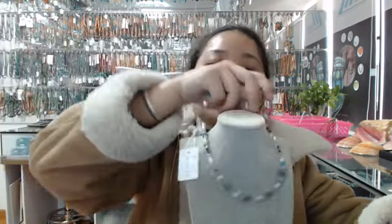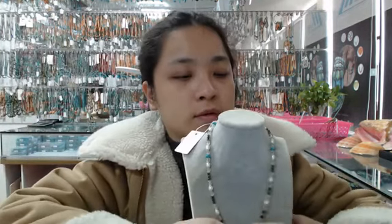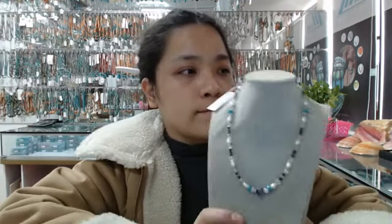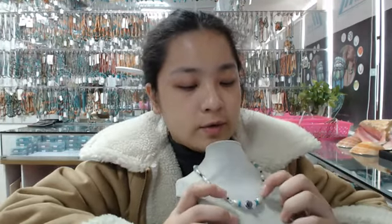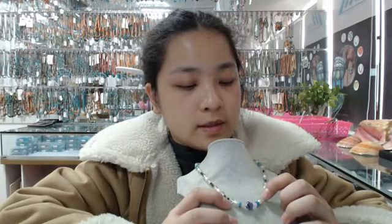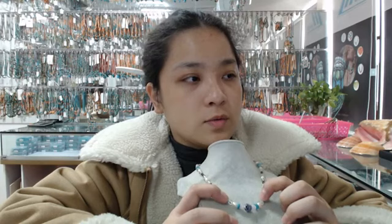The next one, let me show you, is this necklace, which is the new one that we designed and improved by ourselves. You can find here the black rutilated quartz round beads in 6 mm, and here the turquoise round beads.